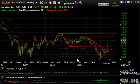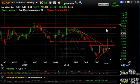LCAV, another big day today. As you can see, the longer-term resistance up around 7.5 to 9 is being challenged with a big thrust here that's taken it from under 3 to over 6 in 2 sessions, and a blow through the 50-day moving average as well, with a beautiful close near the upper end of the range. So I would suspect we may see some follow-through to get it up towards that 7.5 zone short-term.